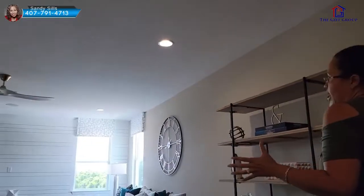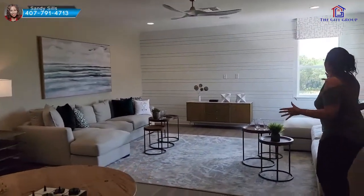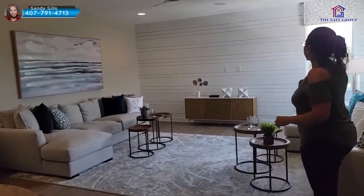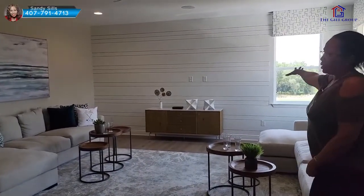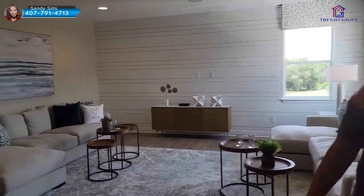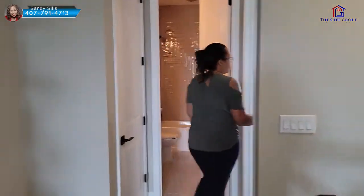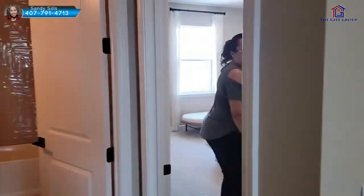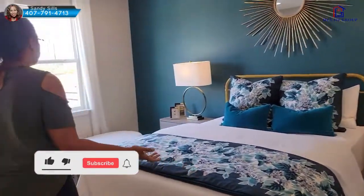So the way this is designed, they have a full loft, which you always get. But instead of having this window here, the side of the window that you're looking at could be a walk-up balcony based upon the loft that you choose. So this is a loft area. From the loft area, we have another bedroom up here. Very big bedroom. You could actually fit a king-size bed.